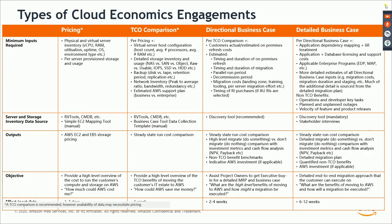But that's when you have a full-fledged detailed business case done at the end of the MRP process. For that, you would have already got full access to the customer environment to run a discovery tool, to do detailed analysis with the stakeholders and everything. But that's not the case when you are just at the assessment phase, that is, before you do the full-fledged discovery and MRP phase, right? At that point, you do not have so much access and you have to basically build a high-level business case. And that's where there is the directional business case, which is the ideal case.